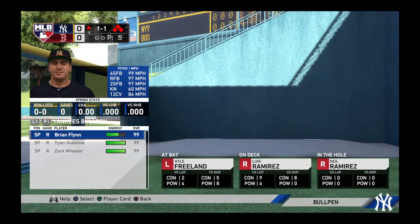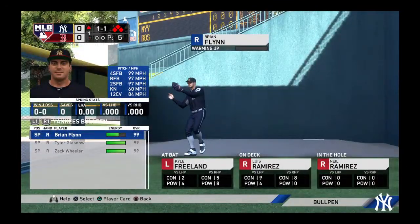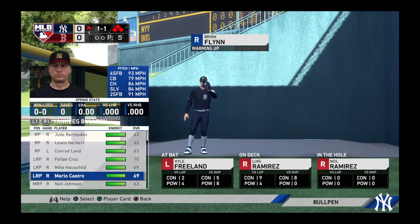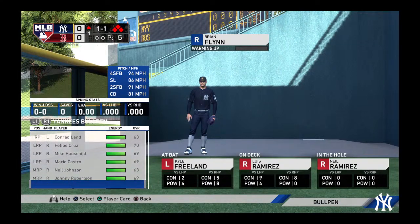A defensive change for the Red Sox. Now playing second base, number 36, T.J. McFarland.